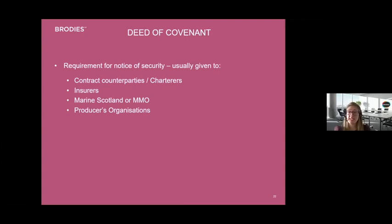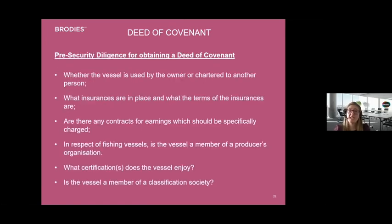And then lastly, the producers organisation. So again, this is if the fishing licence is being assigned and the vessel is a member of a producers organisation or PO, as the PO deals with all the quota allocation in terms of the fishing licence for the vessel. So moving on to pre-security diligence for obtaining a deed of covenant.